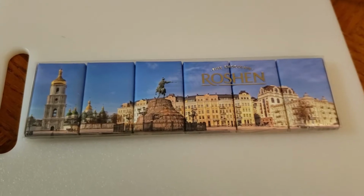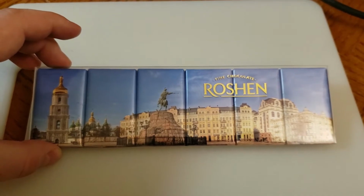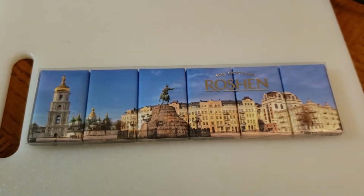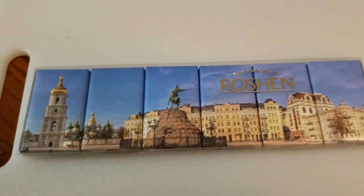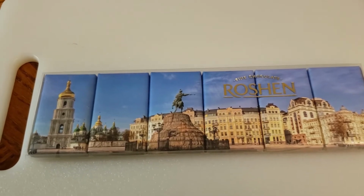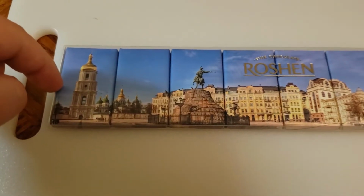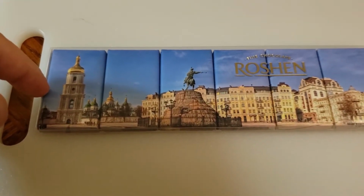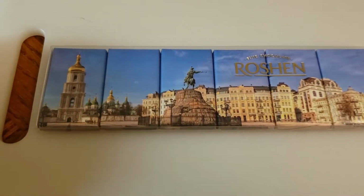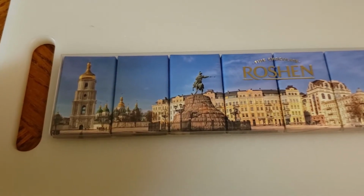The first chocolate we're having today is this Roshun chocolate bar made by Petro Poroshenko, the 5th president of Ukraine. Now, apparently this type of chocolate is really popular in Eastern Europe, especially in Ukraine and Russia, and all throughout the old Soviet bloc. You can see here on the side of it is St. Sophia's Cathedral. This church I actually visited when I was in Kyiv a couple years back, and it was created in the 11th century, making it over 1,000 years old.